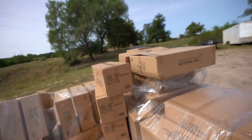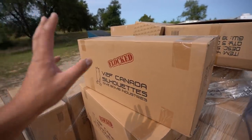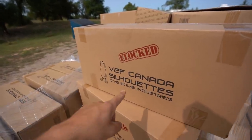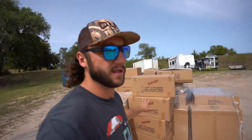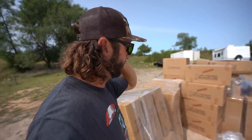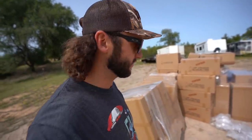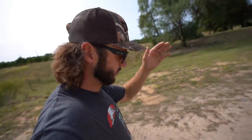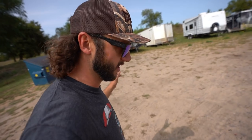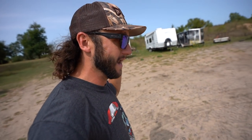Now, if y'all don't know what Dive Bomb is, I love their silhouettes. One of their best products that they've ever came out with is their flocked silhouettes. They also have, like y'all have seen, my floaters. I'll show you them in here in a little bit. But those flocked Canada silhouettes, all you honker hunters up north, to all of you lesser hunters down here in Kansas, Texas, Oklahoma, all of y'all, I'm telling you, if you want to put up a big spread for not near as much money, not even half as much money as a full body spread, try out Canada silhouettes. That's what I've been using for the last 3 years and they're amazing.